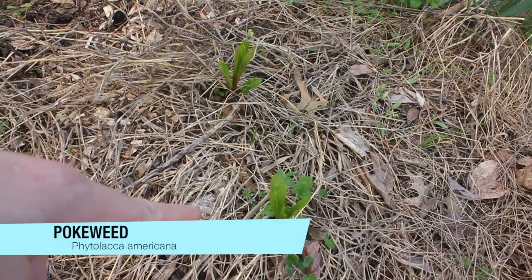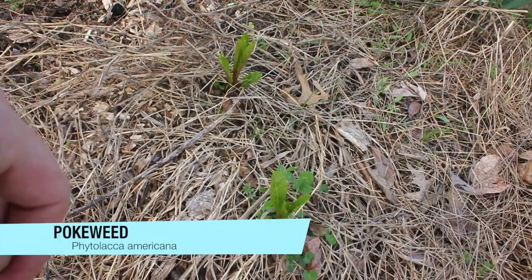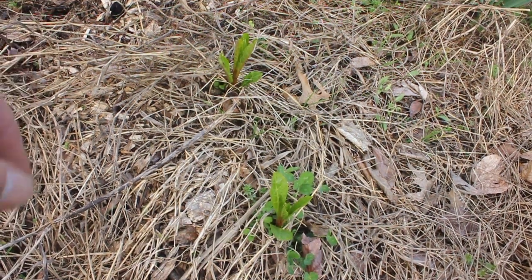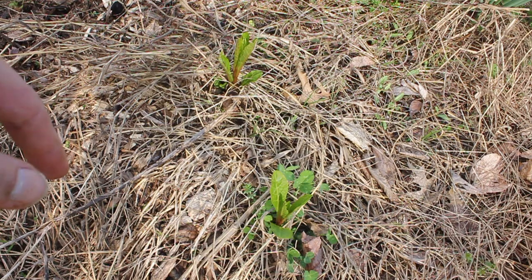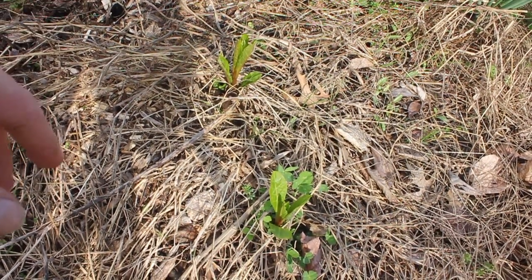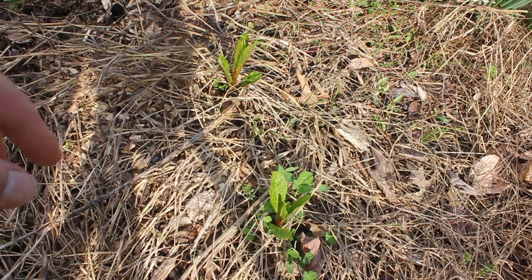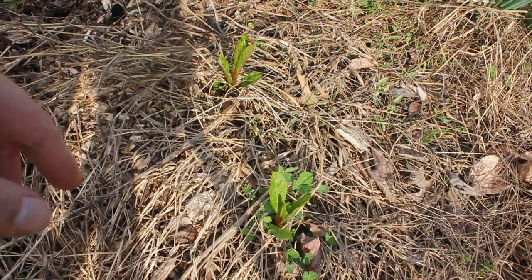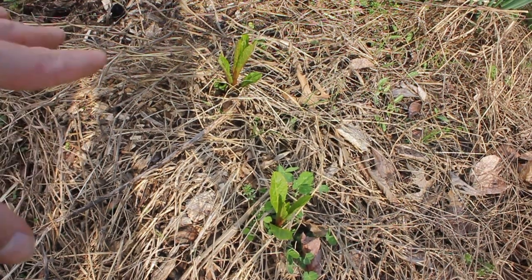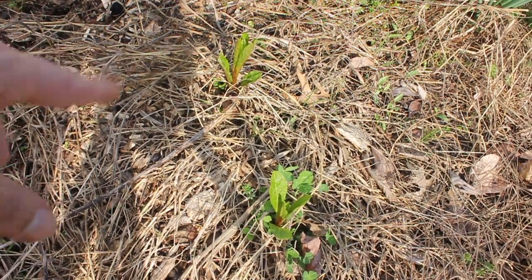Oh, do you know what this is? This is pokeweed that's just starting to come up. Oh boy, oh boy. Lots of vitamins, lots of nutrients, also poisonous if you don't do it right. But don't worry, we can handle this. You know, you actually eat a lot of poisonous foods. Yeah, cashews. They're in the poison ivy family, and if they're not processed, they're poisonous too. So don't worry, you already eat a lot of poisonous food. This is not a big deal.